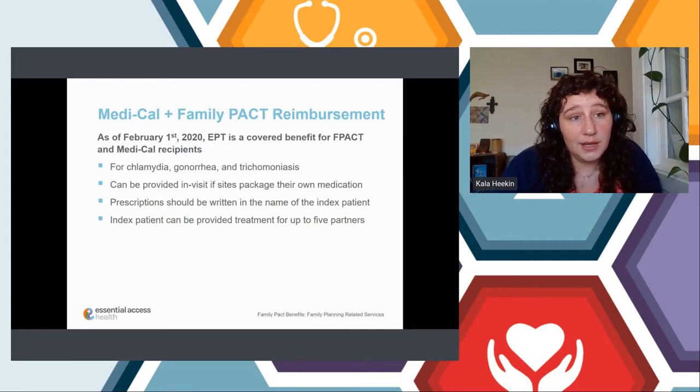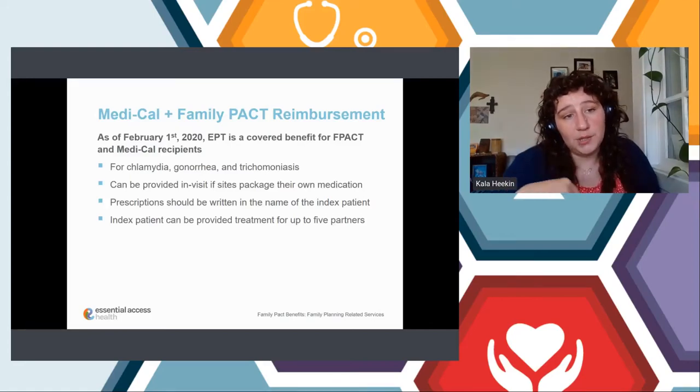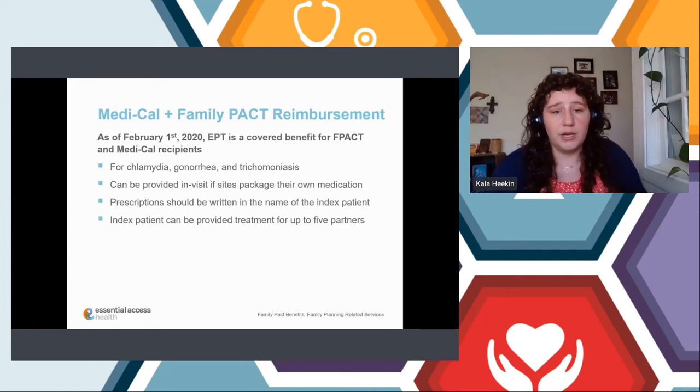So this expedited partner therapy being offered through Medi-Cal and Family Pact is covered under the Medi-Cal or Family Pact coverage of that index patient, because it's being seen as a preventative measure to prevent that index patient from experiencing reinfection. And through this coverage of Medi-Cal and Family Pact reimbursement, an index patient can be provided treatment for up to 5 partners. With expedited partner therapy in general, legally, there's no limit to the amount of partners who can receive treatment, but in terms of coverage under Medi-Cal and Family Pact, they do have a limit of 5 partners.